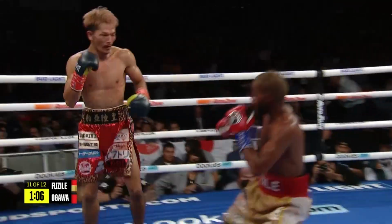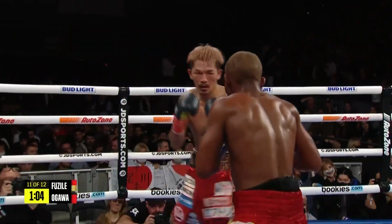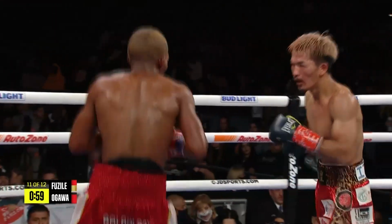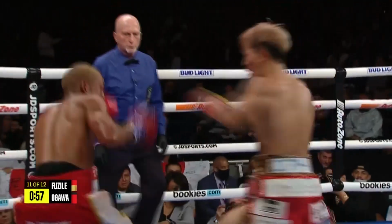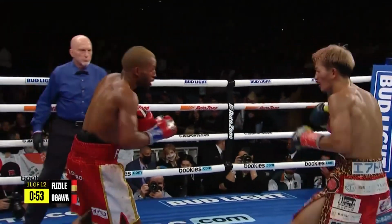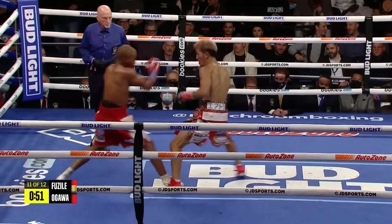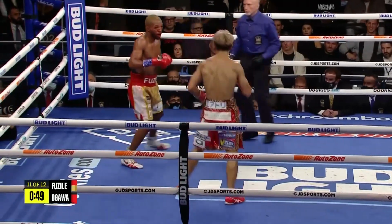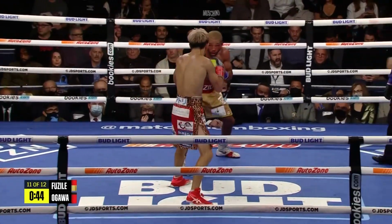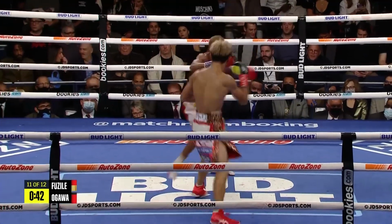IBF super featherweight title up for grabs. Nice straight left hand for Fuzile. And if you're Ogawa, you would think, Sergio, you know what, there's 2 rounds left. I should probably win at least one of these just to be sure. He landed a nice right hand right there, right on the tip of the chin of Fuzile.